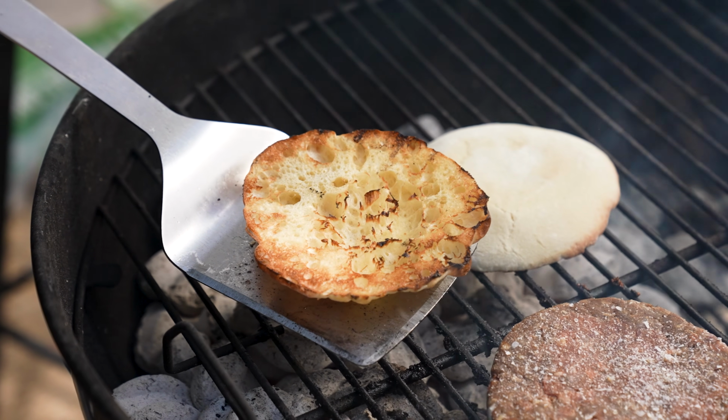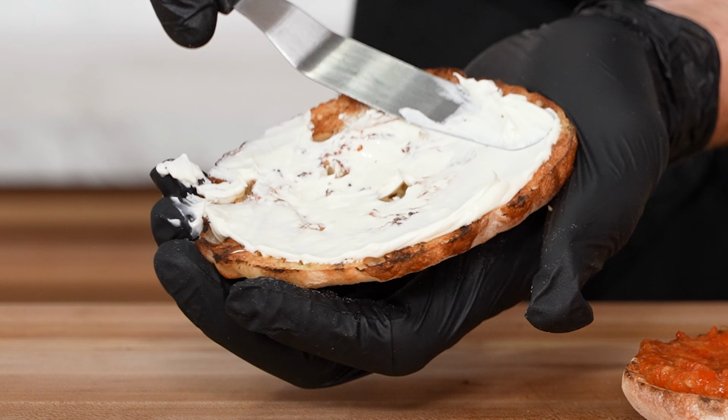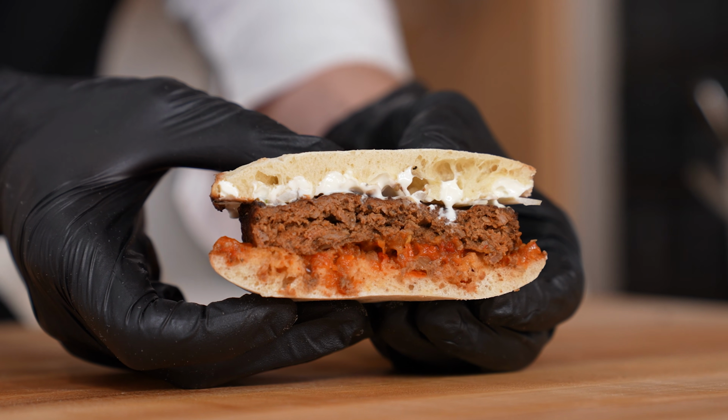We started with our toasted lepina, sort of a roll meets pita. The bottom bun gets ajvar, a red pepper eggplant spread, and the top bun gets kajmak, a soft cheese spread. Finally, your charcoal grilled mixed meat patty goes down, topped with raw onion, and crown your king. It looks simple, but it could be a strong competitor.